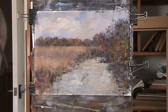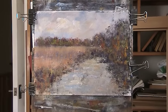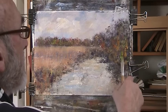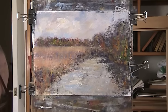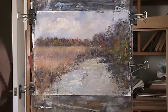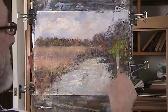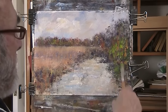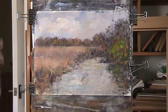Right, now we'll put some greens in there. So, big wodge of fluid. They complement. Just creating this web of colour. I'll put some in here. That is, to my eye, a gorgeous, brilliant green. By the time I put the white sky, the light of the sky back in there, that's going to sing, I hope.